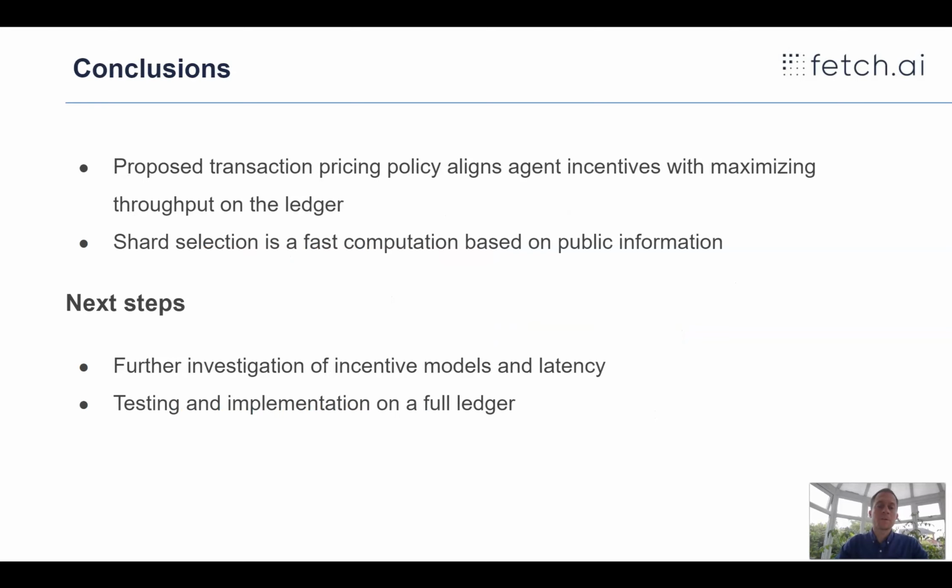So to conclude, we showed a transaction pricing policy that aligns the incentives of the agents with maximizing throughput on the ledger. You have the pricing function from the point of view of the ledger design, and the agents respond to this with computations that are cheap to compute and are based on information that's available. So I mentioned some of the next steps previously. We'd like to do a little bit more investigation of the incentive models and the latency, and we would also like to test slightly more complicated cases and implement it on a full ledger.